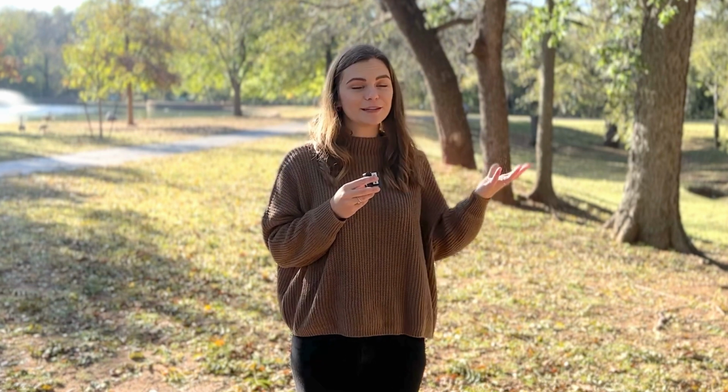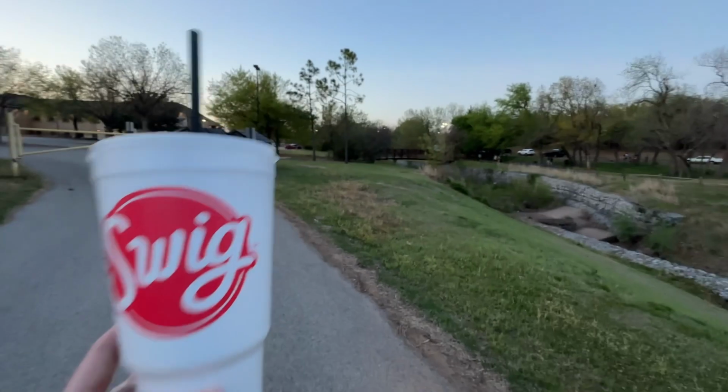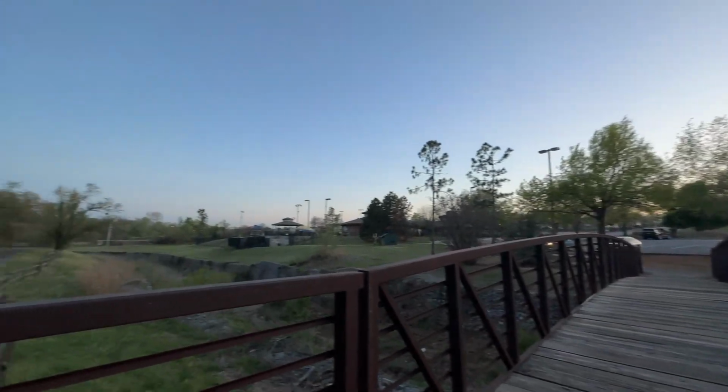But this really is a beautiful park. I love coming to this park. One of our favorite evening activities is to go to Swig, which is just right in front of Hafer Park, and to get a drink and then walk around the park. And it's really just pleasant and such a nice evening to do that.